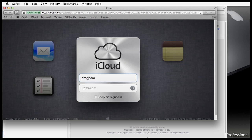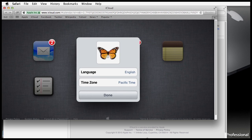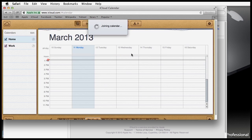In this case, it's asking for our username, which we can put in PMGPam at iCloud. Well, actually, if you just put in PMGPam, the at iCloud will automatically jump in for us. So we'll do that. And then, of course, the password that we've been using all along, junkfood123. We tell it to go ahead. Since it's the first time in here, it asks us for a couple pieces of information, and we say done. And there on calendar, we click, and it starts to think about this. And boom, we are now joined.